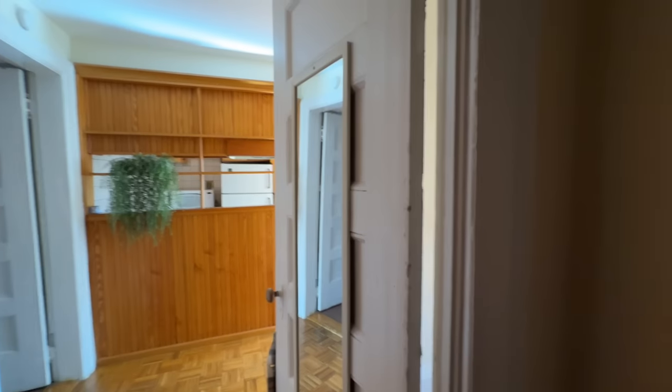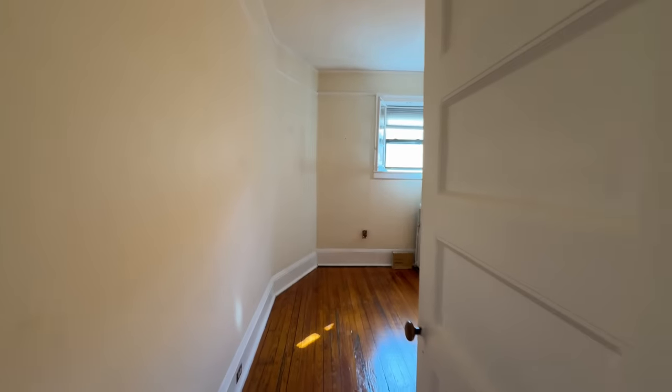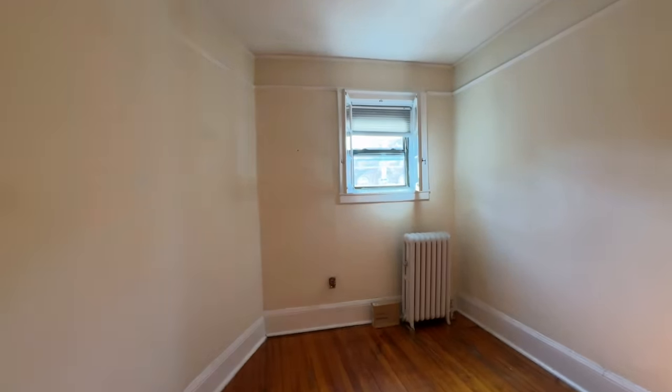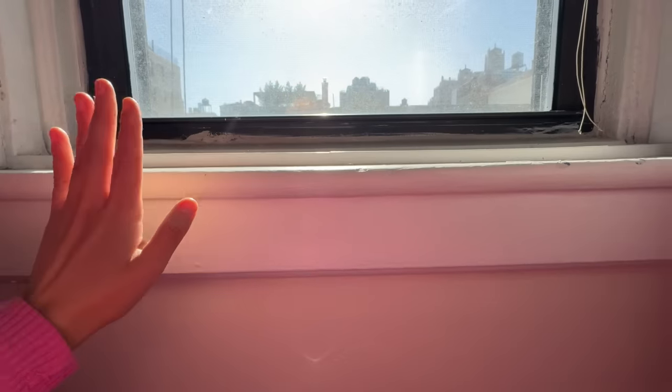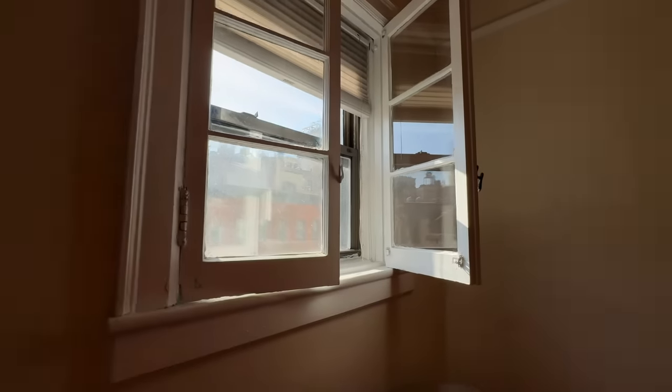These are closet doors for the closet in the bedroom. It already has a mirror too. And then now let's go over to the bedroom. So the bedroom windows also face south. It has the mesh screen here as well. And then the same, I don't know what it's called, I guess the window cover, window door.